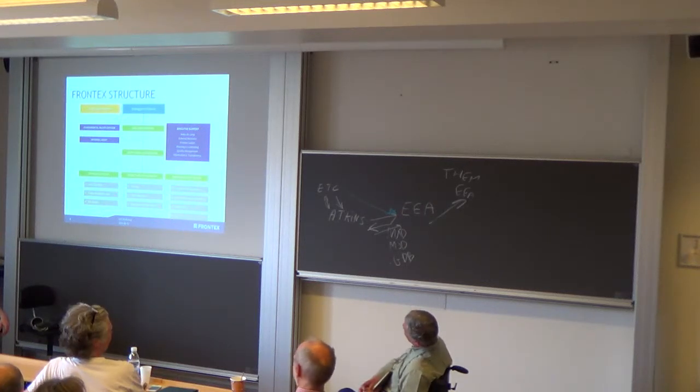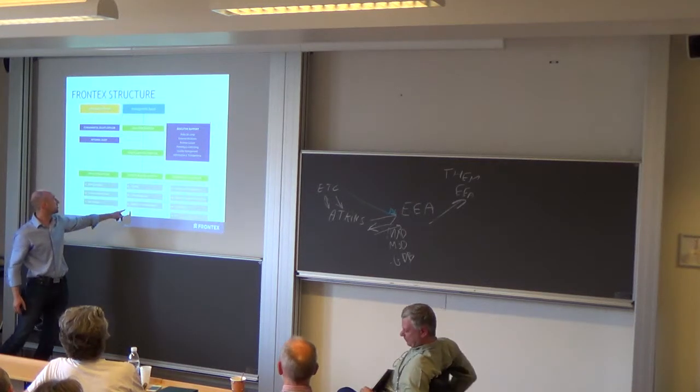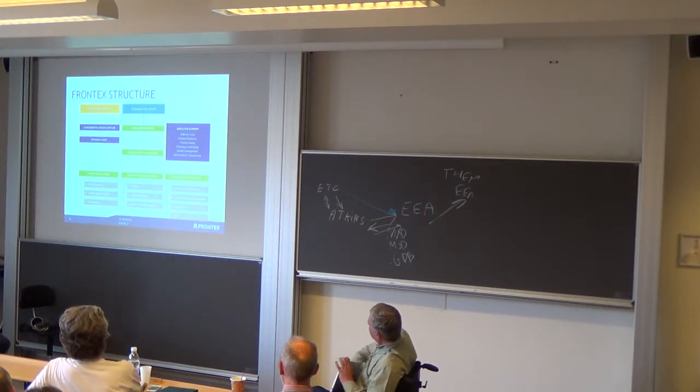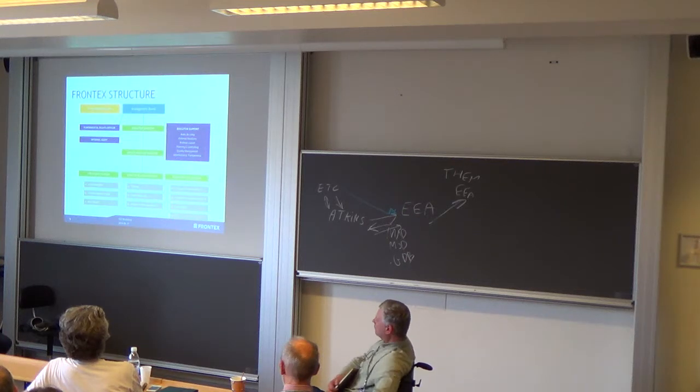That's basically our structure. Just to highlight a couple of things, we have a capacity building division, and within this capacity building division we have a research and development unit, which is also quite unique for European agencies. So we conduct our own internal research, mostly about automation on border checks, border surveillance technology, etc.